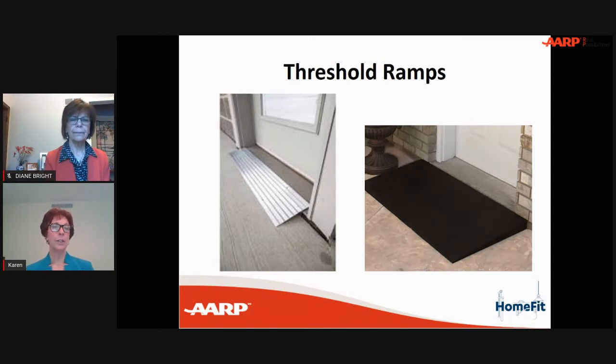The one on the left is made out of an aluminum type metal, and it is securely screwed down into the porch or the door area. The one on the right is a very heavy rubberized material. I actually have one of these, so I can tell you it's not going anywhere. You put it down, it's not going anywhere.